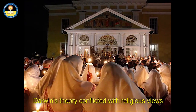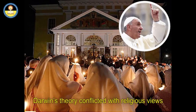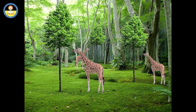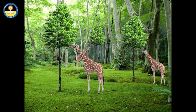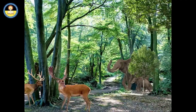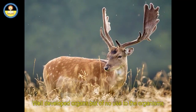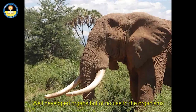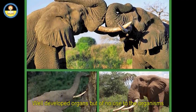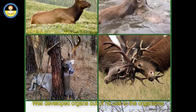Darwin's theory conflicted with religious views that God had made all the animals and plants on earth. According to the theory of natural selection, only the useful organs are selected in the struggle for existence, but in certain animals, some organs have developed, although they are of no use. Example, antlers of deer, tusks of elephant, etc. These organs, instead of providing usefulness to the possessors, offer hindrance in their daily life, but still they exist.